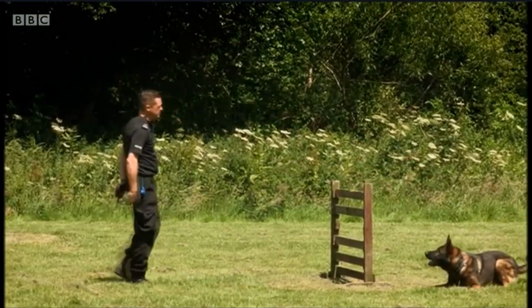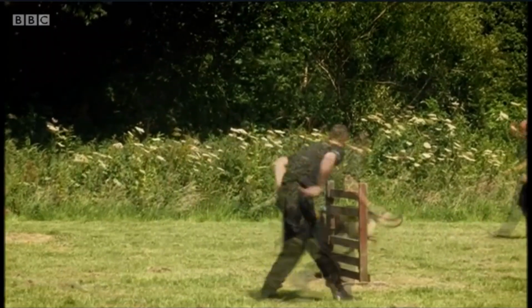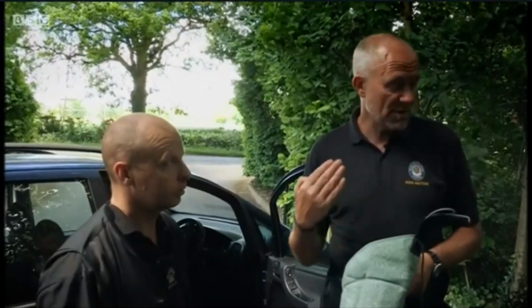Today, Olaf's taking another step in his training. He'll be tested on a realistic scenario which he could face in the line of duty. What I'm going to do is put my colleague Dave here in some protective clothing, and he's going to lay what we call a track, which is human scent that has come from the body and the ground disturbance, and we want the dog to follow that track to its conclusion to find Dave.